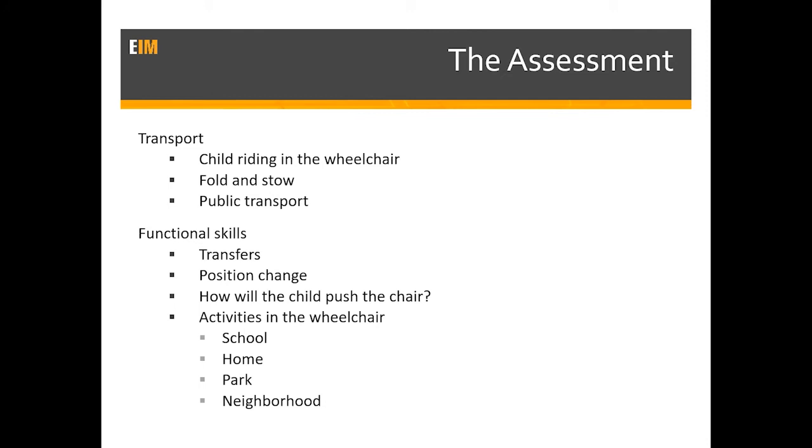The functional skills category, how are they getting in and out of the chair? Who does it? Is that safe? Is it safe long term? If they're sitting all day, who's providing them a position change and a pressure relief? How does that get done? How can we make sure that it's done? Because that's going to really help a kiddo's posture, and it'll help their comfort level, their tolerance for sitting in their chair. It'll help with their skin integrity.